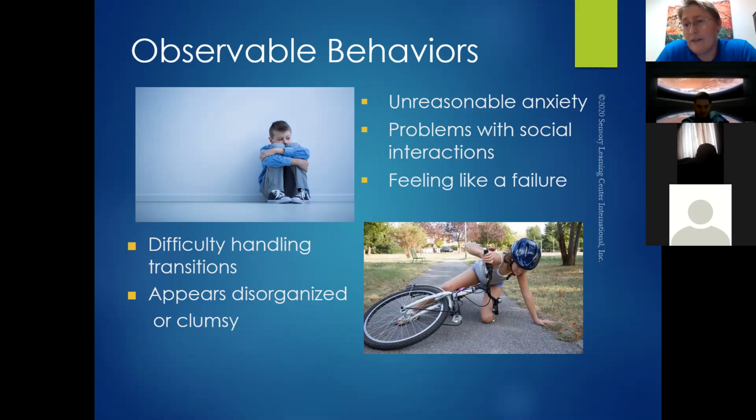These guys tend to feel like a failure because they don't usually do things correctly the first time out the gate, or the third, or the fifth. It's usually about 6th or 7th, and they start to get the hang of stuff. They have difficulty handling transitions. And a lot of the reason for this is the ones that can't connect the dots very well, they actually have to make new rules for them every time there's a new situation.